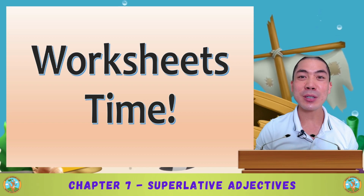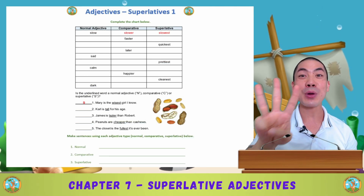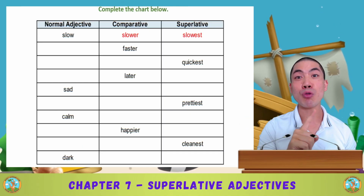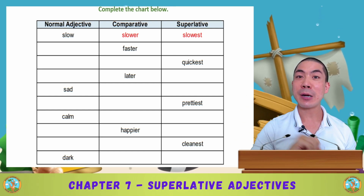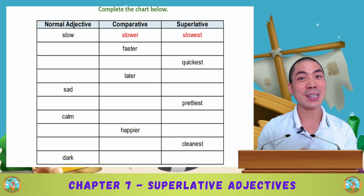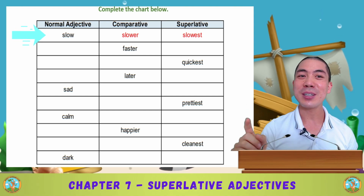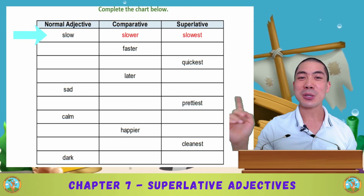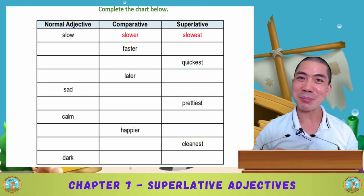And in today's chapter, we have two worksheets. This is the first one, which has 3 parts. In the first part, we have to go through each row and try to find out what the normal adjective form is, comparative form is, and superlative form is. The first row is written out for you already. The normal adjective here is slow. So the comparative adjective is slower. The superlative form is slowest. Try to do the rest by yourself.